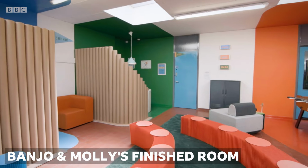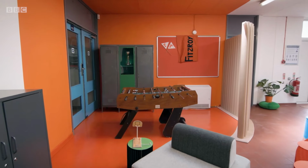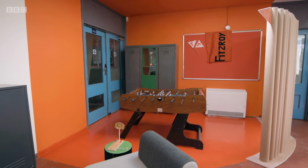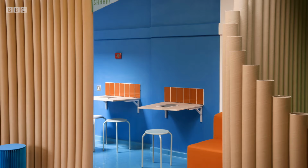Oh yes, I am digging this colour palette. And I love the fact as well that it's been used in these really dramatic blocks. We've got this juicy tangerine, a lovely deep forest green, and I'm really enjoying this azure blue. This has completely sucked me into the space already. Well, these are very your colours, aren't they?